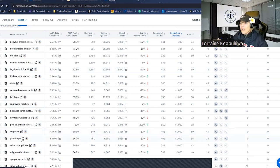Okay, this is what I'm talking about. This is exactly what I'm talking about. You heard the tone in my voice, a Glowforge? What the heck is that? Anybody know what that is? I have no clue. That's what I want to open up because I don't know what it is. Let's go find out what it is.